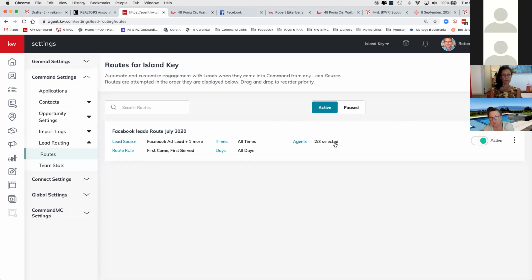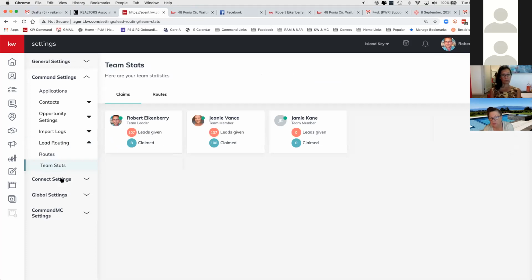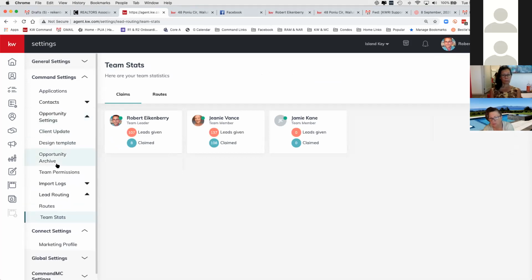The other one is called weighted. So if I give one team member a heavier weight, they will get the lead before somebody who has a less weighted type deal. I don't know if that's of any interest to you, but you can get into team stat pages. You can also get into opportunity settings, team permissions.